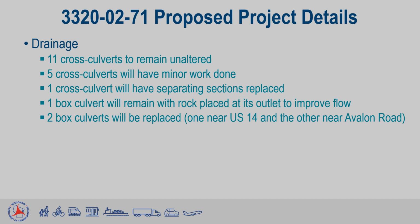For the large box culverts, the one near Interstate 43 needs to have its outlet filled with new rocks to help prevent clogging. The other 2, the one near Avalon Road and the other near US 14, need to be replaced due to the damage caused by road salt eating at the concrete.